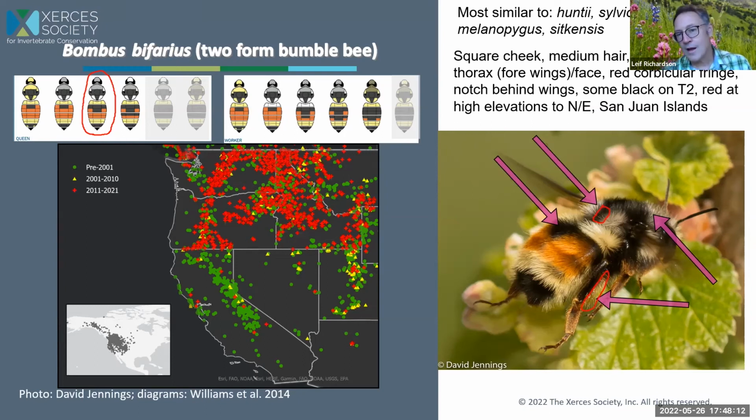And the last arrow that I haven't described is pointing at the mix of black and pale hair in the front part of the thorax. Not unique to this species, but it is present in almost every case on this species. So you can go ahead.